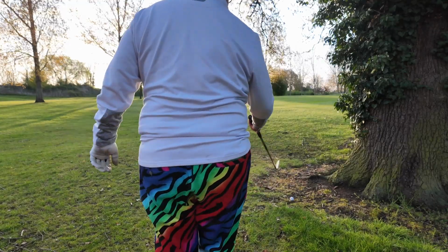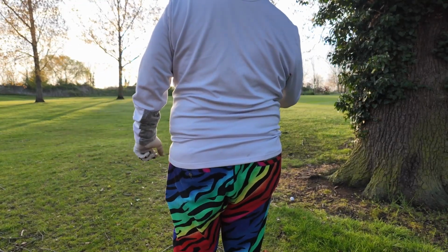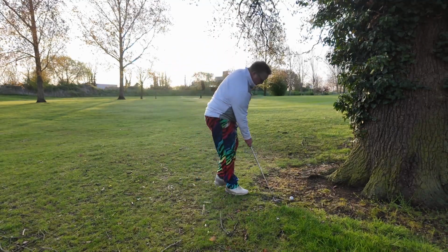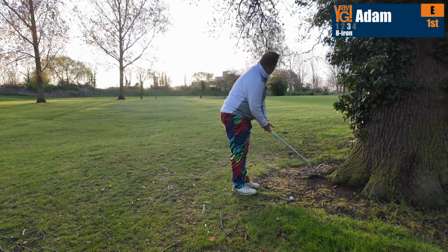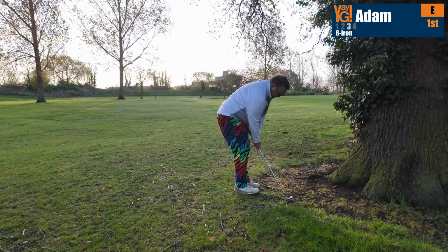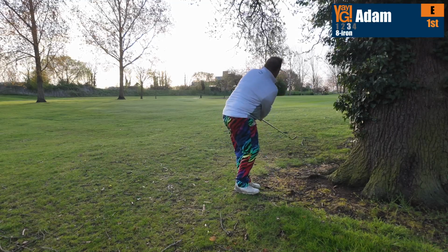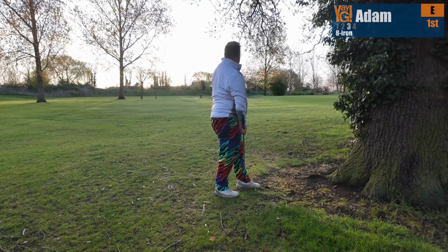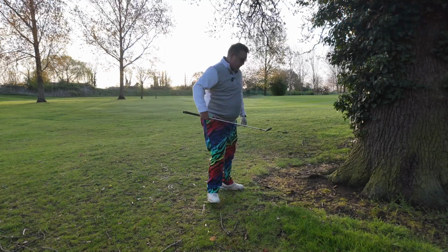First hole of the day, I was playing for a bogey anyway. And I've got some work to do to get that now. Go on. Yeah, okay. That's safely on the middle of the green.